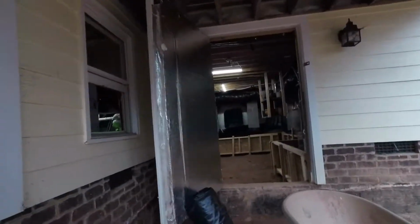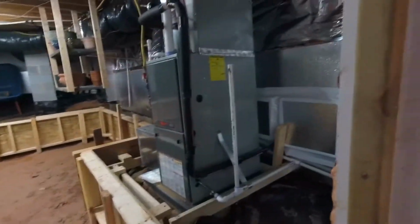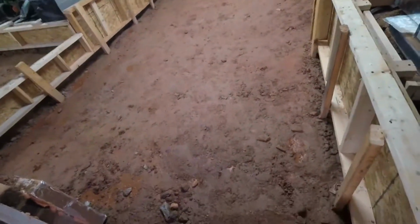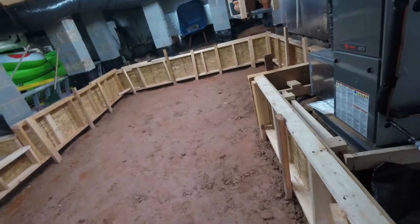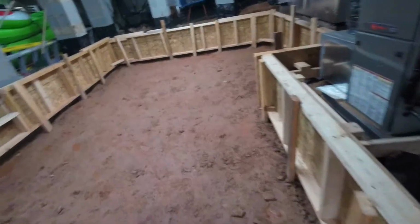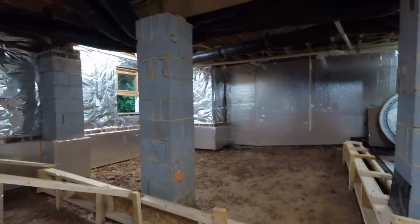Let me take you into the crawl space now so we can see what we have going on in here. Okay, so you can see we have our furnace and everything here. But basically we've got two pretty big areas that we wanted to excavate down and put in a concrete slab so that this area could finally be used more like a basement. So the kids could bring our ping pong table down here, they could put in some chairs just to goof around, play games, what have you. And then we've got this area over here, which I would like to use as more of a workshop area so I can get some of that stuff out of our garage and put it down here.